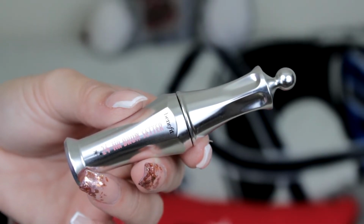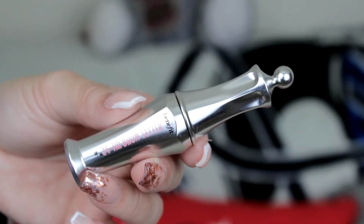But I do love this brow setting gel. I feel like it set my brow hairs beautifully, and it gave a very natural look and shape to them, which was really nice. I didn't have to go over it a bunch of times to get my brow hairs where I wanted them to go. And it lasted all day. My brows didn't end up moving, so really great product.